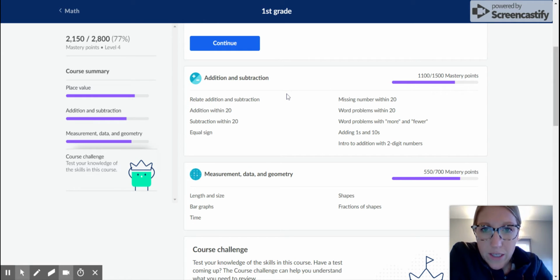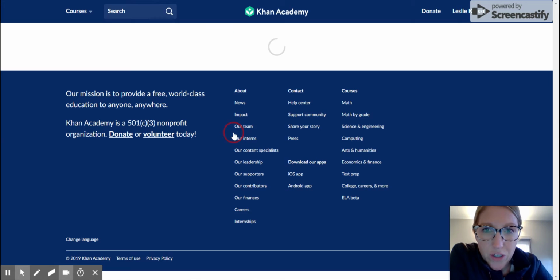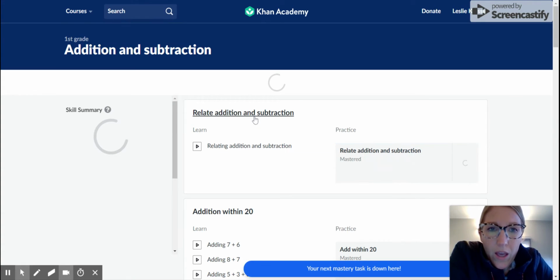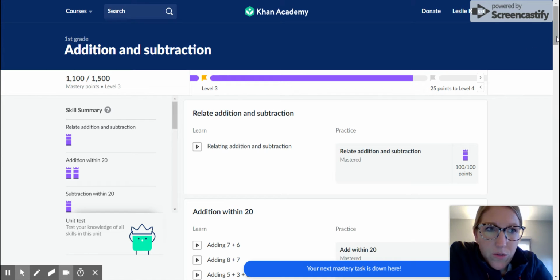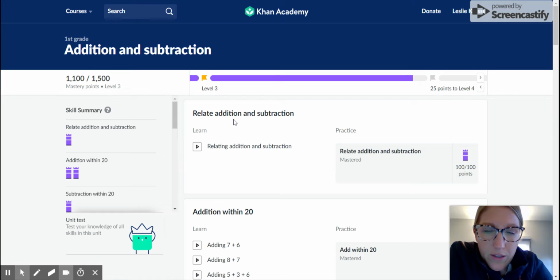Let's go ahead and take a look at what that looks like. If I click into addition and subtraction, we are going to see it broken down into different sub-concepts. So, relating addition and subtraction to each other. If I were to click in here, you can see I've mastered this component. I've gotten 100 out of 100 points so far, so my little barometer is filled all the way up.